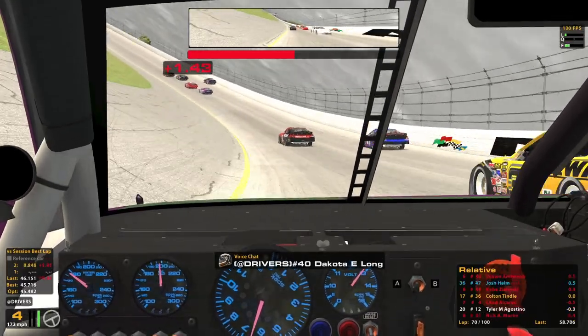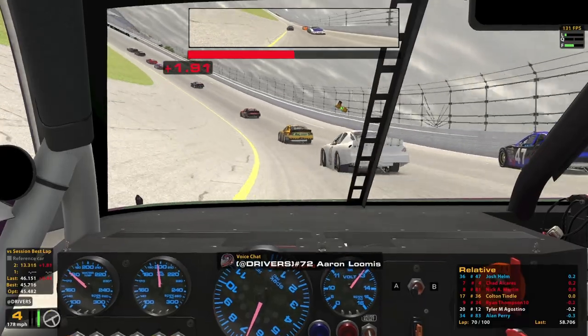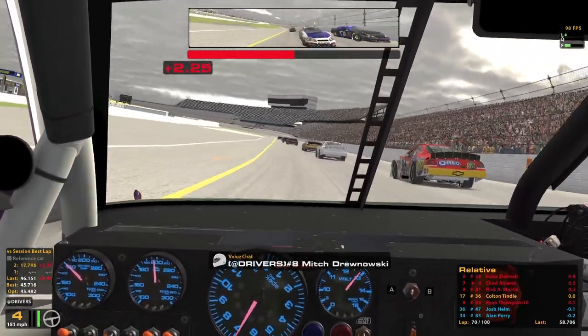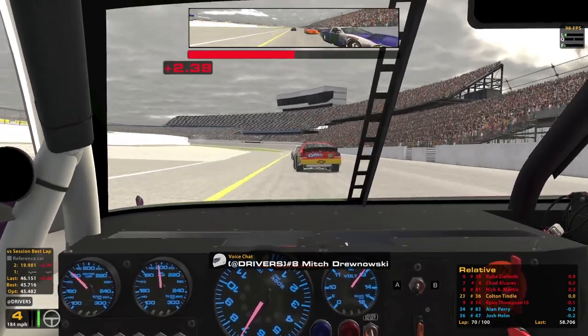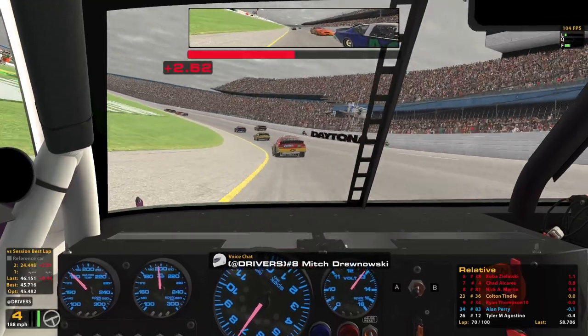Tempo, we're making good laps, so keep it going. Outside. Still there. Hey, Mitch, I've got about the same amount of fuel as you. Outside, if you want to. Outside. Tempo, clear. Alright, nervous times, but we seem to have made it.